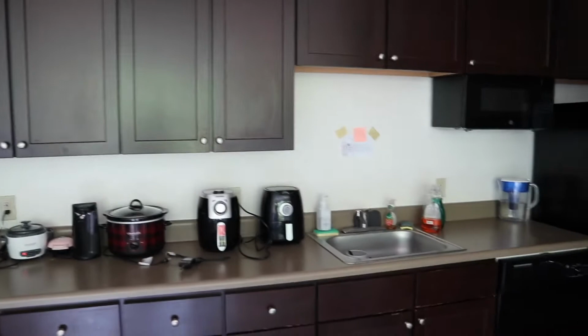Okay, so this is what my hall looks like. I'm at this corner right here, and we have these cards to open it like a hotel room. And when you come in, it looks like that. And there's the kitchen area. You got a whole fridge. We just have everything but a stove. But anyways, when you come in, this is my room.